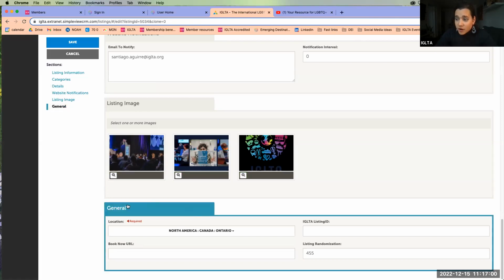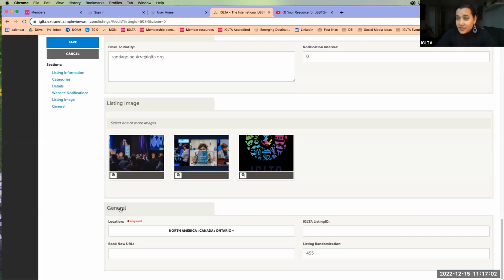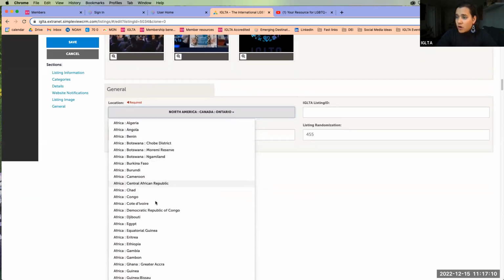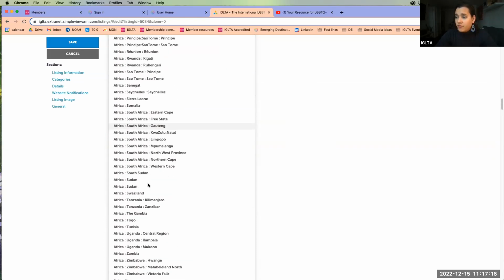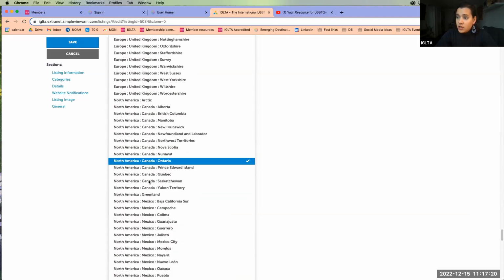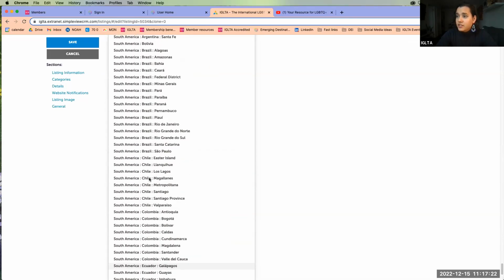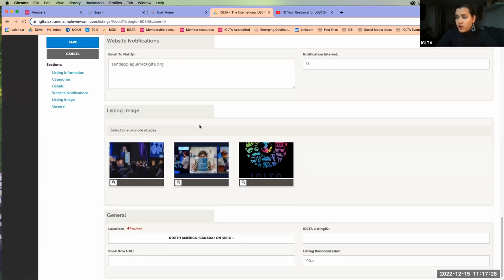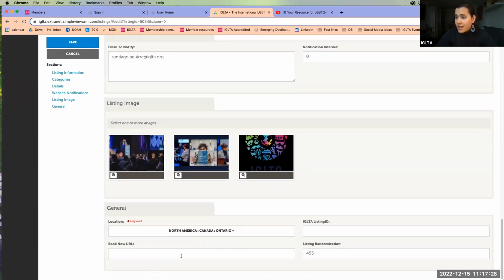So the last part you want to fill out to be able to save your listing is the location, right? Where you're located. You're going to see a drop-down menu, and you're going to be able to find your continent and then your country. Some countries do have their state as well. So for example, if you go to South America and you go to Brazil, you're going to see the different states within Brazil. So make sure you select the correct state where your company is based or operates.